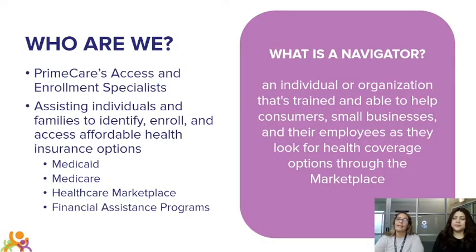So, what is a navigator? A navigator is an individual who is trained and able to help consumers, small businesses, and their employees as they look for health coverage options through the marketplace. We help with Medicaid, Medicare, of course, going through the marketplace, and financial assistance for those who do not qualify for health insurance either through Medicaid, Medicare, or the marketplace. And this financial assistance is offered at one of our 5 clinics.